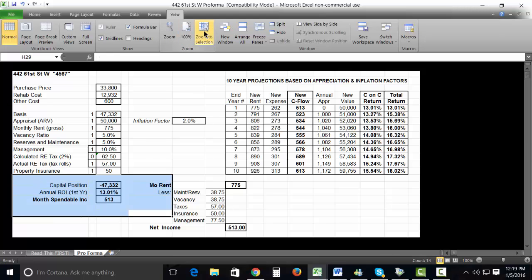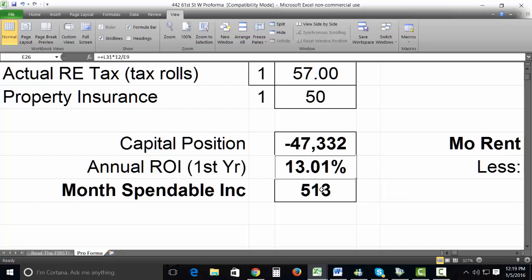That puts your actual return at 13.01%. So you know what the stock market's doing right now. You know what it's done historically. Have you been able to achieve a 13% return on your stocks, bonds, mutual funds, and have you gotten tax advantages? Because along with this comes some depreciation write-offs. So this is an excellent deal in your retirement portfolio.